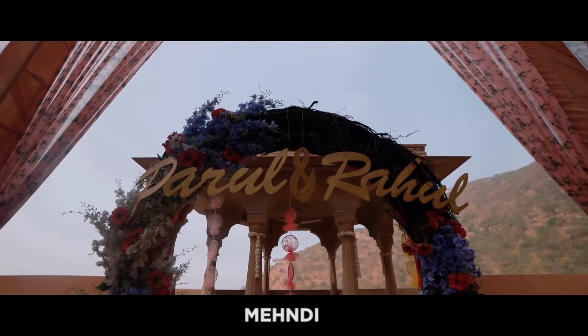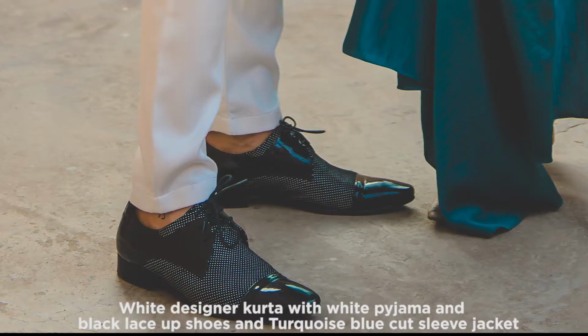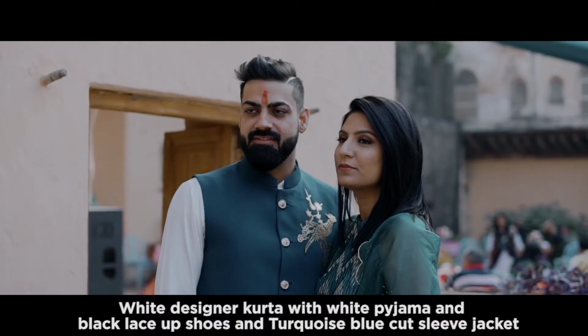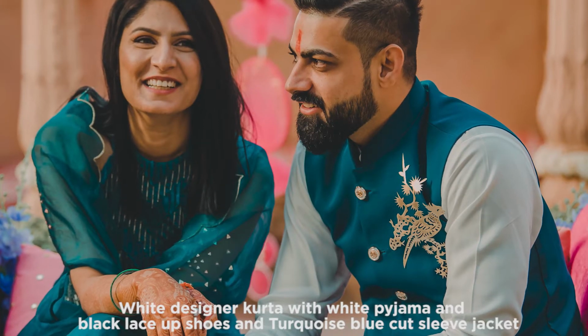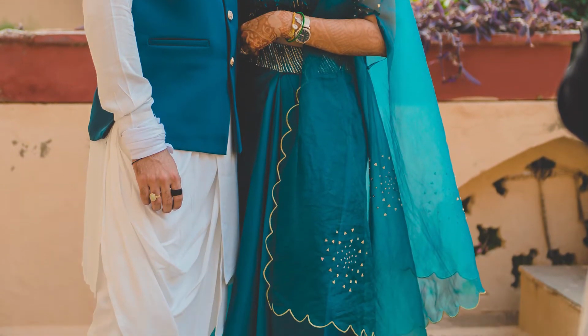First was the mehndi, where I wore a white designer kurta with white pajama and black lace-up shoes and a turquoise blue cut sleeve jacket, also called a Nehru jacket, with this beautiful golden patchwork on it. While my wife's outfit was a dhoti and a crop top with a cape to layer it with.